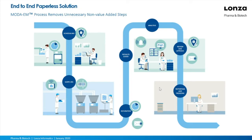So this MODA system will be able to let you focus on only those which are out of spec and something that doesn't follow the procedure. So you can just focus on all those and see whether that would still help to put it within the specification before you can release.